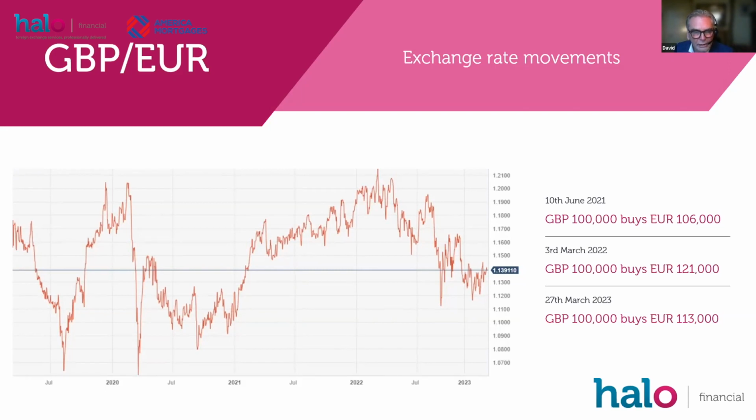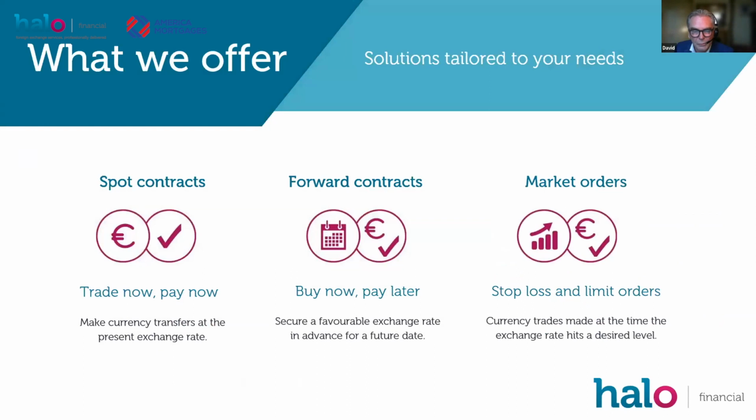The next slide is really more about some of the tools that you can use to take advantage of those exchange rate movements. How you move forward with this will depend entirely on what it is you're trying to achieve. So if you're looking to sell sterling and buy US dollars, and you need to do it urgently because you need to place a deposit on a property that you're buying, then you may want to take advantage of a spot contract, which is buying on the spot, for want of a better expression. Trade now, pay now. I love that.